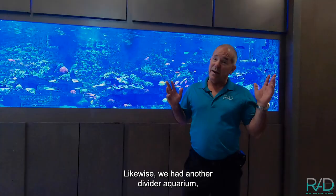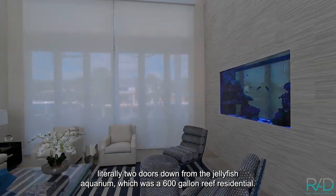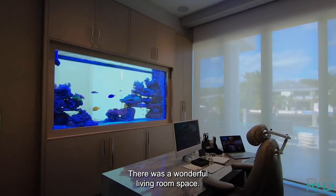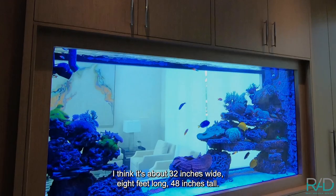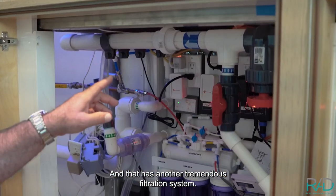Likewise, we had another divider aquarium, literally two doors down from the jellyfish aquarium, which was a 600-gallon residential reef. There was a beautiful office environment. There was a wonderful living room space. When you first walk into the foyer of the house, I think it's about 32 inches wide, 8 feet long, 48 inches tall, and that has another tremendous filtration system.